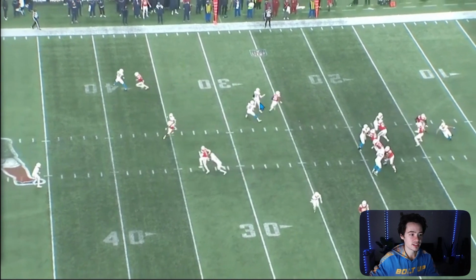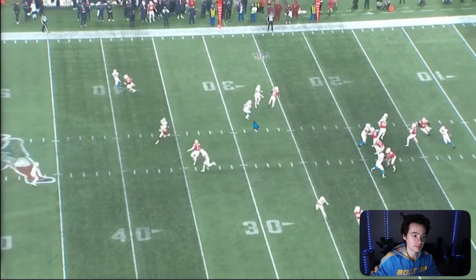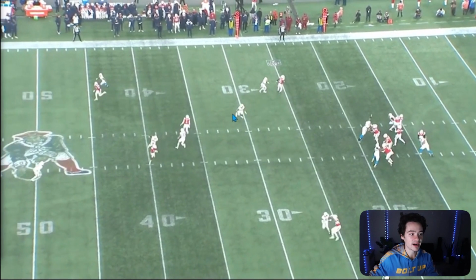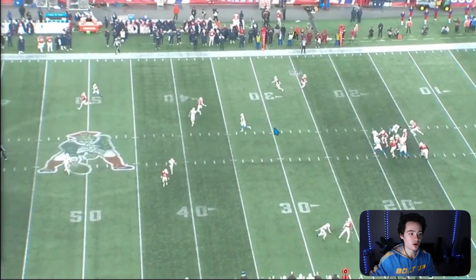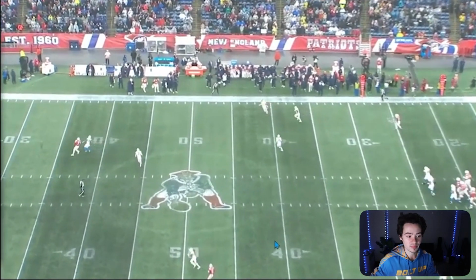Now Eric Kendricks sees, okay, Alohi's on him. There's no point of me double covering this running back, so let me back up into my zone. But by the time he does that, he lost vision of DeVante Parker. He's already behind him, so he can't contest for this ball, and he's just in no man's land, and that's why this is a big play for the Patriots offense.